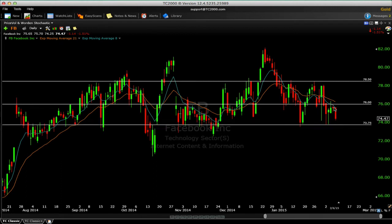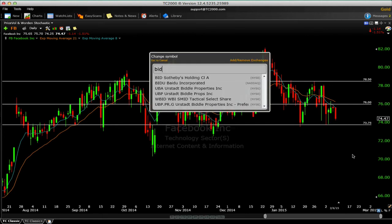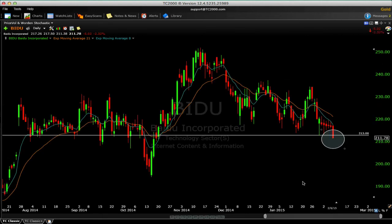They both held, but now you can see Friday's candle, pretty ugly candle, basically almost telling us that it wants to come back down and test this again. And I think if it tests it again, it could be in trouble. So keep Facebook on watch, 73.75. It's held up beautifully now for quite some time, but it could be due for some type of corrective action.